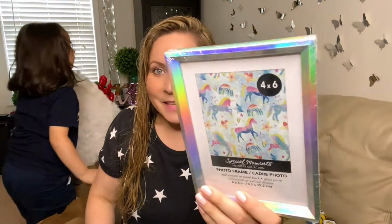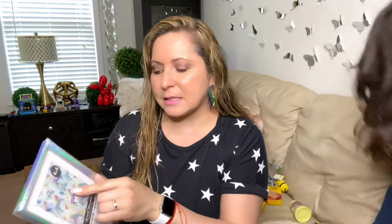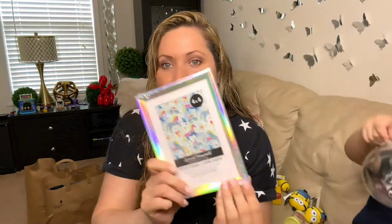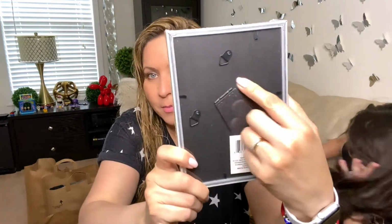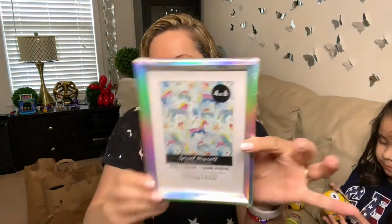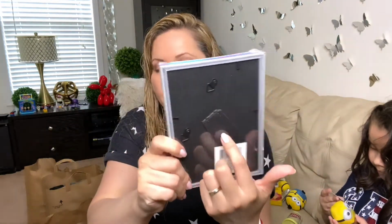I also got this frame. I like hauling frames from Dollar Tree and having them for when I have a collaboration, because I like altering stuff like this. This one has the unicorn print inside, but you can use it to put another picture and make the frame prettier with another picture in the center or whatever. It's just like that in the back. You can hang it from here or here, vertical or horizontally. And if you don't want this, because this is if you're gonna place it on a table, you can just remove that part in the back. And it's holographic, you guys.